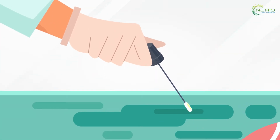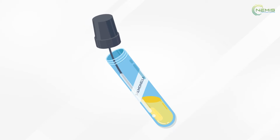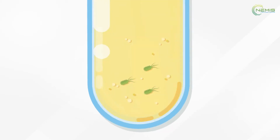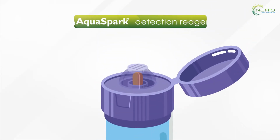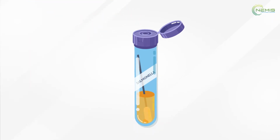A sample from a production surface is taken with a swab, placed into a tube, and closed with a tightly sealed biosafety cap. The tube is pre-filled with an enrichment broth that enables growth of the target bacteria within just a few hours. The cap contains the patented AquaSpark detection tablet. Pressing the top of the cap will release the tablet into the enrichment broth.